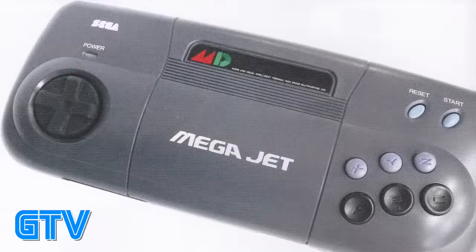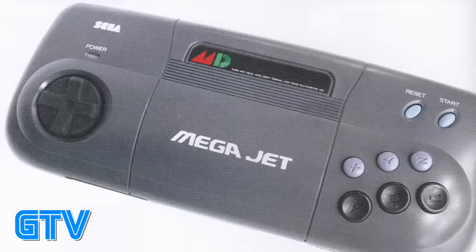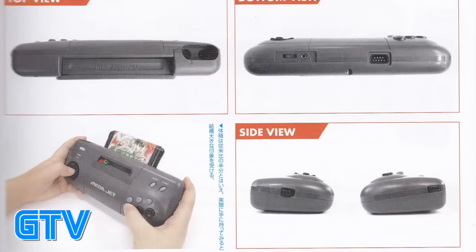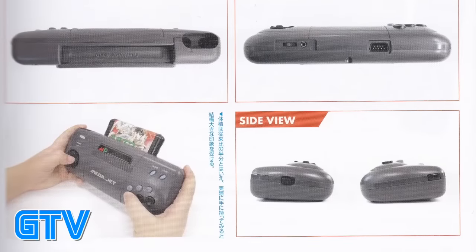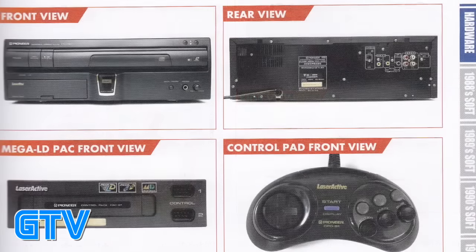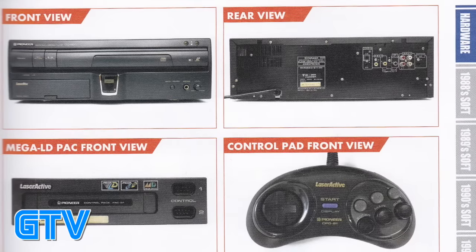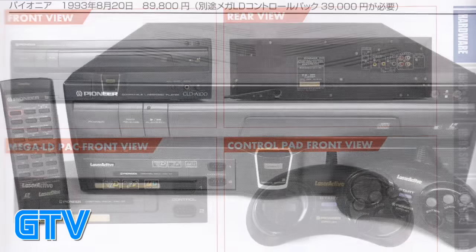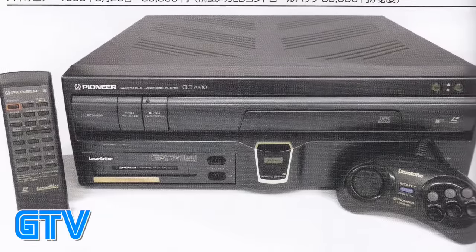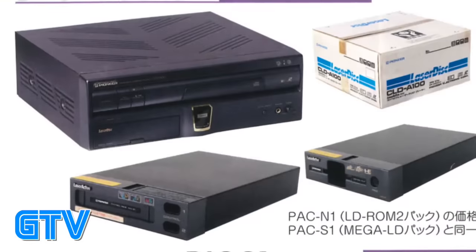The Mega Jet, which was a handheld Mega Drive that connected to external monitors for use on airline flights within Japan. Even though that was the original plan for the Mega Jet, it was later sold separately for consumers to take it anywhere. The Pioneer LaserActive. This was a strange hybrid machine that was a Laserdisc player that could also play Mega Drive and PC Engine games, karaoke too, and probably a bunch of other stuff no one knows about.